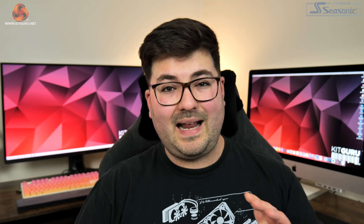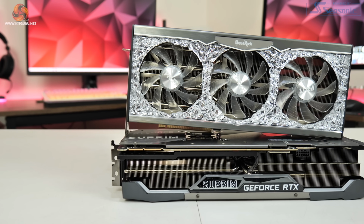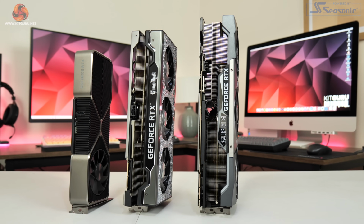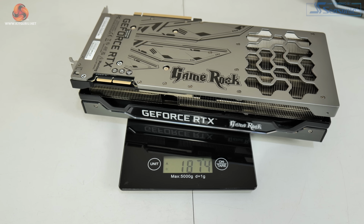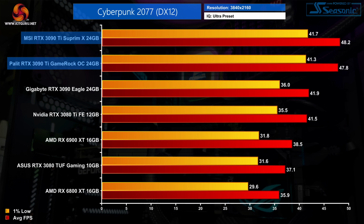I do really want to make clear, however, just the sheer size of these two cards, as they are honestly both absolute monsters. That's because both models actually measure in at over 60mm thick, and they're easily over 30cm long. So just to put that into perspective, I've stacked them up here against the 3080 Ti Founders Edition, and honestly, both of them make that card look very average. It really does just go to show what happens when the power draw is cranked so high. Both cards also come with support brackets too, as the GameRock weighs just under 1.9 kilos, while the Supreme X is over 2.1 kilos.